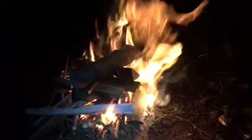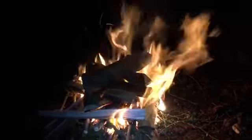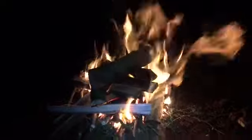And there we go, fire is going nicely, nice and big. Just gotta burn that down a little bit, get some embers going, get some coals, and then we can start cooking our lovely steak. Lovely, lovely steak, which is sitting right there in the bag, waiting to be devoured. I've got a lovely ribeye steak from the butchers in Tenby. So looking forward to that.